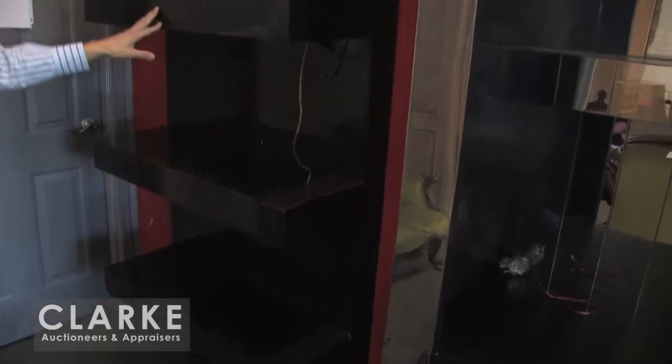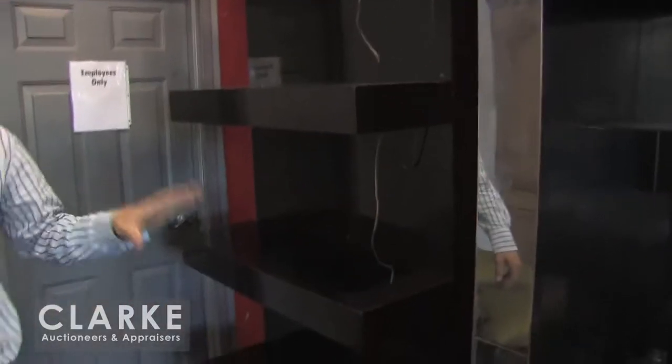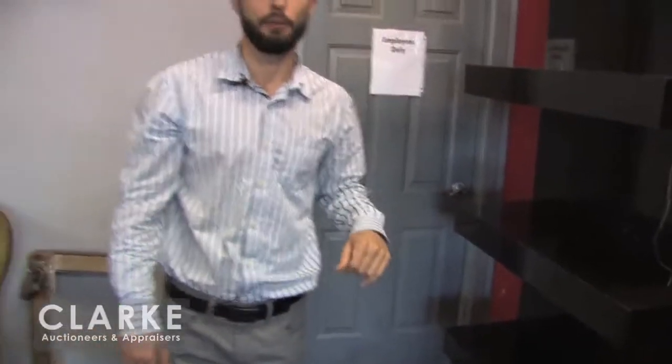On this, all black lacquer, no chrome on this, but it does go with the middle piece that I showed you for Paul Evans. Like I said, they're all individually lotted and to be sold together, but they are a great complement to each other.